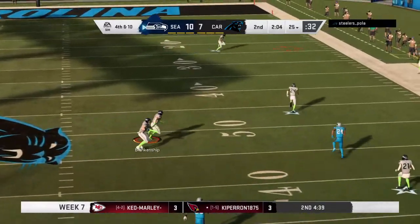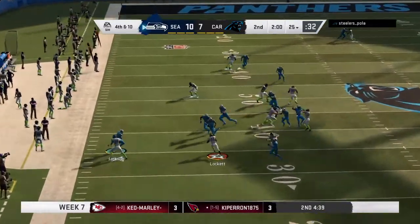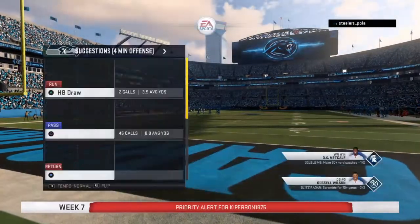Pilardi now on to punt as he sends this one away. Returnable for Lockett. Second quarter action with 1:59 remaining.